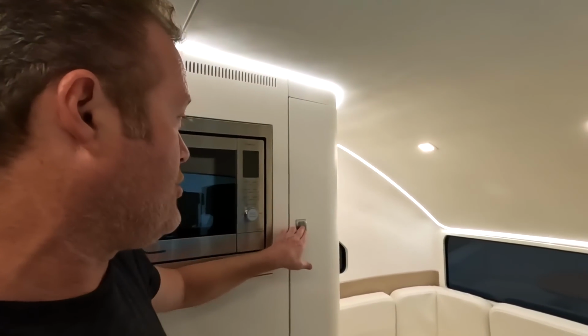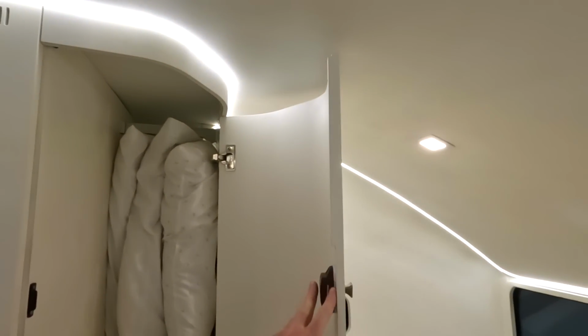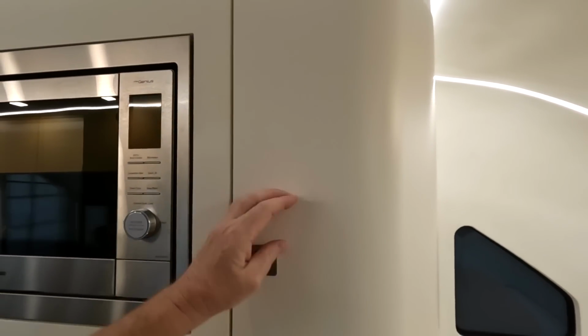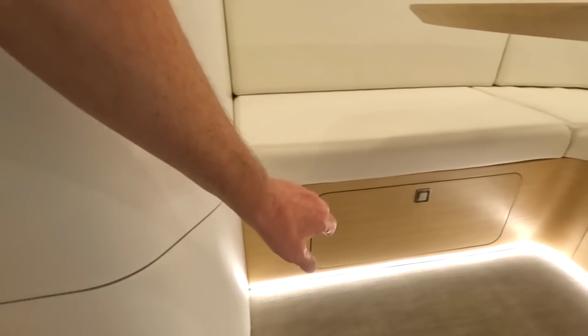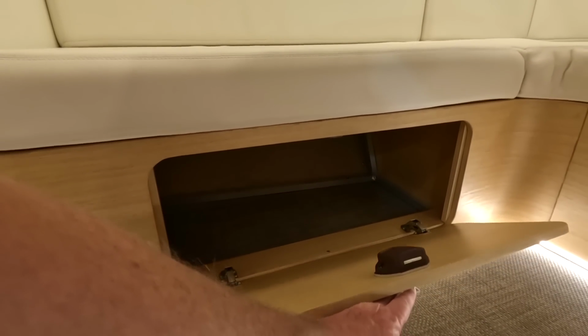And I'm not even done showing you all of the storage. Look at this. Got pillows back here, but you can hang your clothes right there. And more storage right there. And more here, more down here. I mean, that's the way it should be.